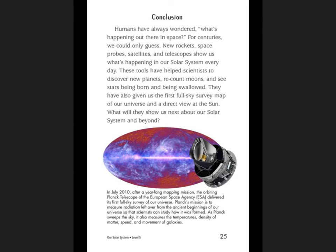In July 2010, after a year-long mapping mission, the orbiting Planck telescope of the European Space Agency, ESA, delivered its first full sky survey of our universe. Planck's mission is to measure radiation left over from the ancient beginnings of our universe so that scientists can study how it was formed. As Planck sweeps the sky, it also measures the temperatures, density of matter, speed and movement of galaxies. So, this is very interesting, isn't it?